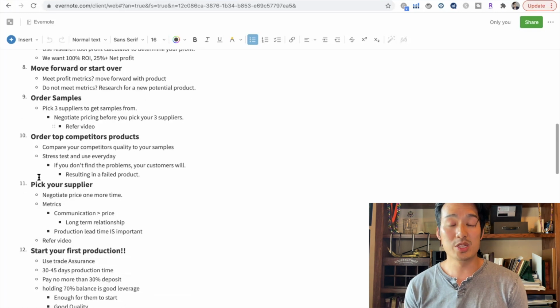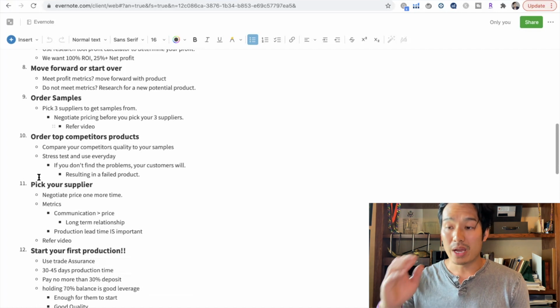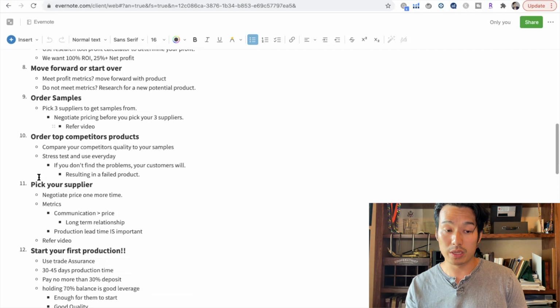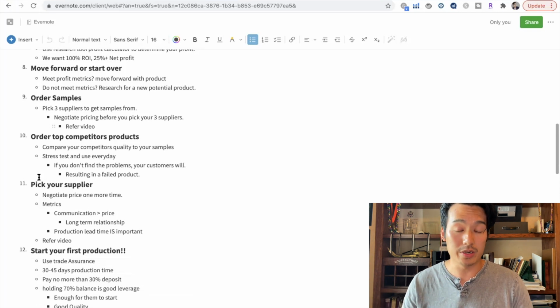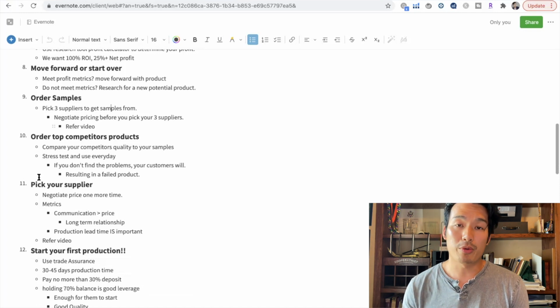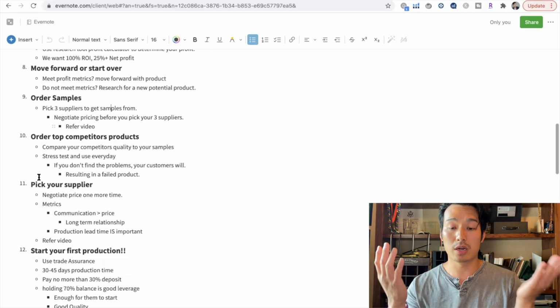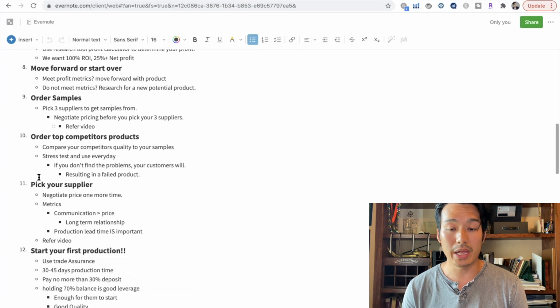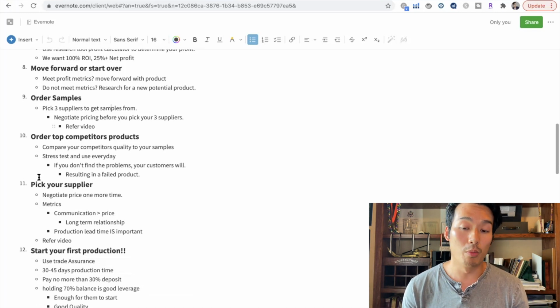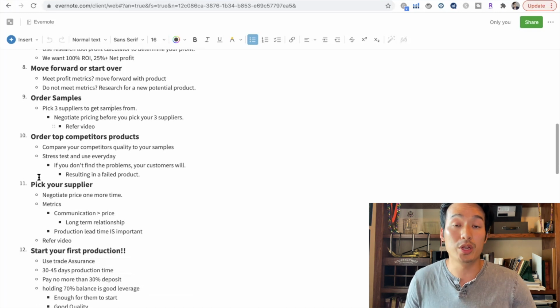So the 11th step is you want to pick your supplier. So after you stress test the products and you figure out which samples are good and which supplier is good, then you want to pick your supplier, and you want to negotiate the price one more time, because let's say you're on a toss-up between 2 suppliers. You want to see who gives a better price, right? But more importantly than price is communication.